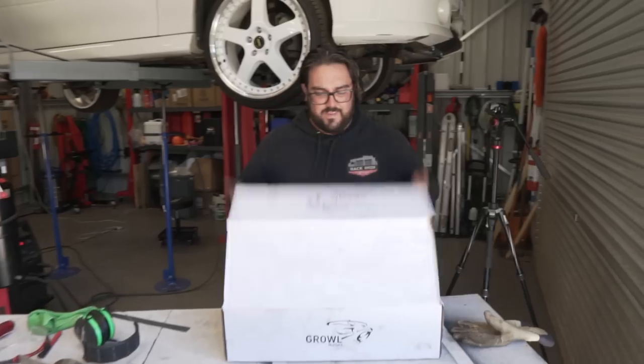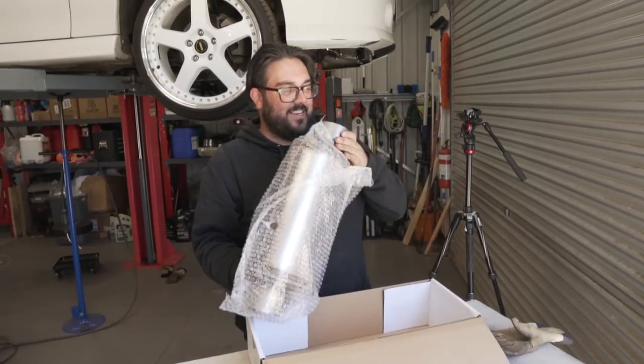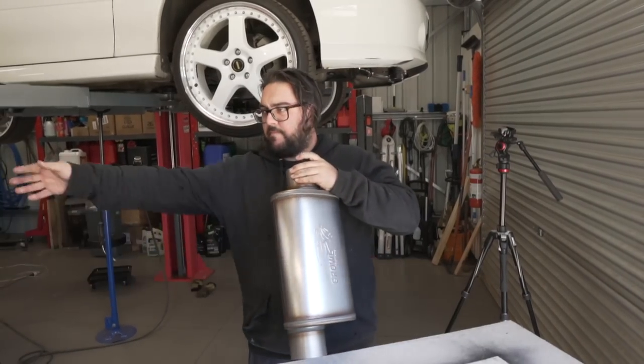All right, so this is our muffler. It is tiny. Yeah, it's tiny because it's the only one I could get in time that was 3.5 inch in and out from the exhaust shop that I went to, so.